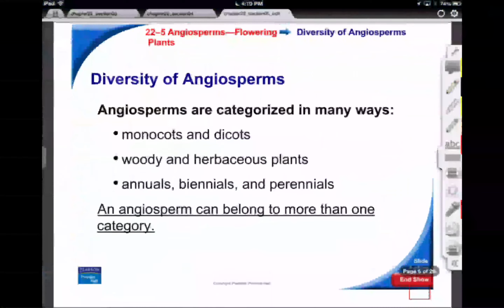There's a lot of diversity in the angiosperm kingdom. If you think about biology, and I always remind students, you have to be a biological librarian. How are we going to sort out this enormous group of angiosperms? It was hard enough with the gymnosperms. We had the ginkgophytes and the gnetophytes, and it went on and on. Now with the angiosperms, holy smokes, how do we break that down? There are so many types of flowering plants.